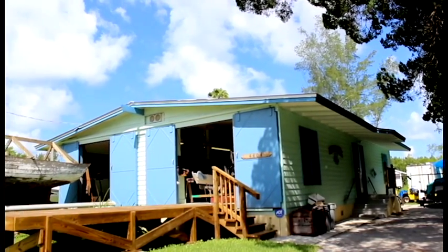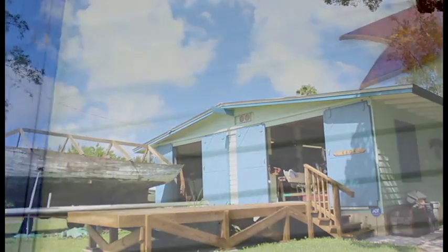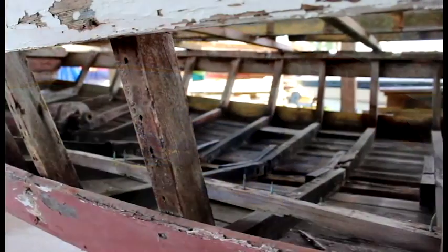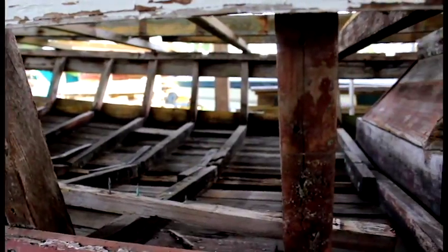Tales from the Teak is shot at Fish Boat Works in Cortez, Florida, a nonprofit dedicated to preserving Florida's saltwater heritage. So let's see how to turn a wreck into a work of art.